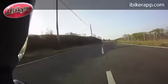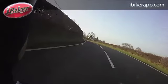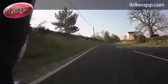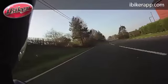Again, I'm riding to the speed, to what I can see and what I can't see. But I know that if I have to stop, I can stop in the distance that I can see. Okay, we're up to 60 miles an hour now. We can enjoy, we've got a staggered junction here.